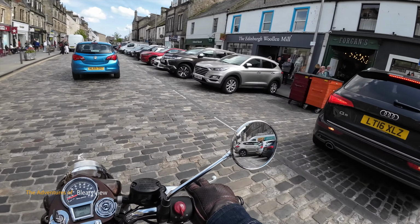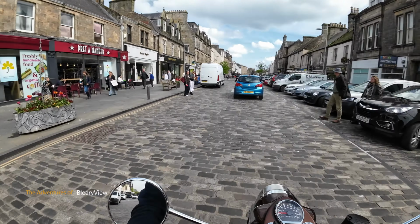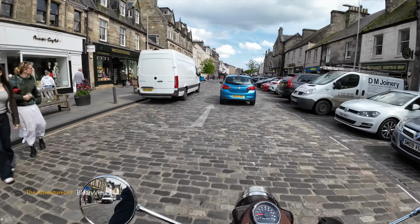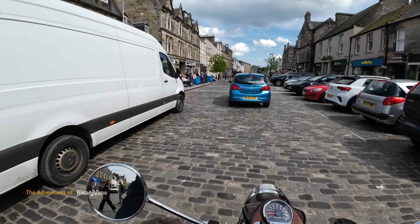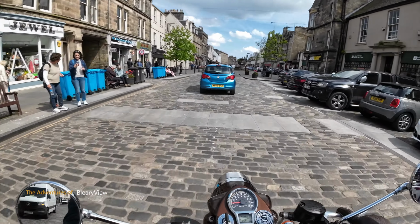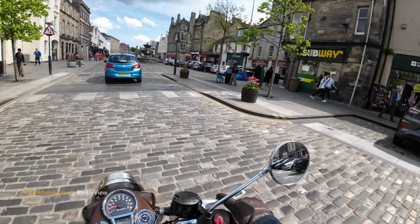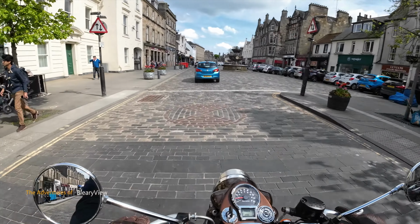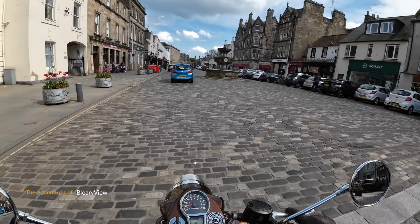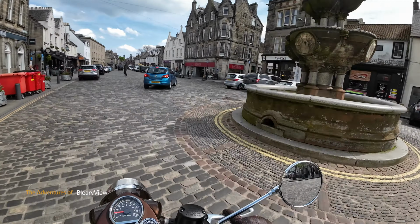I don't understand these people parking their cars nosing. There are a couple of the pubs down here, a couple of them with works nights out. So as you can see, it's quite a busy little town. The home of golf, of course, St Andrews.